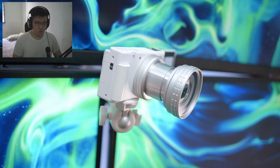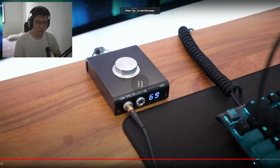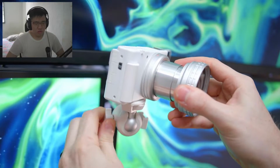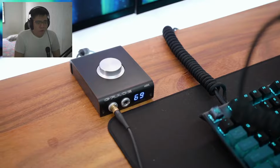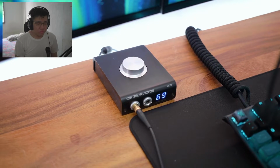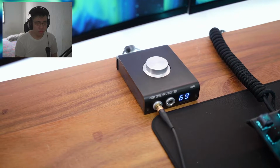I guess the last two cool things to touch on are my actual amp and DAC for my Beyerdynamic headphones. In my opinion, a bit of a hassle to set up, but looks cool though. And the last two things to touch on, my actual amp and DAC for my Beyerdynamic headphones, is the Grace Design m9XX. Has the nice volume dial at the top, so I can quickly and easily adjust volume.